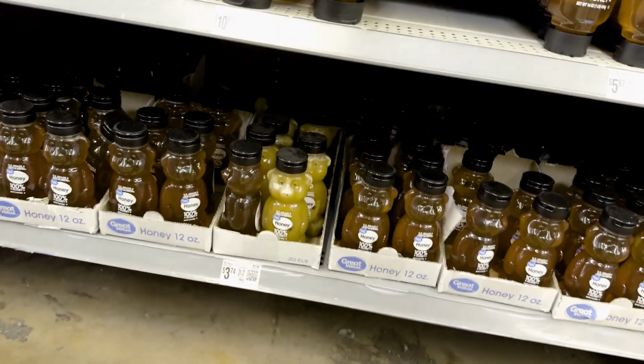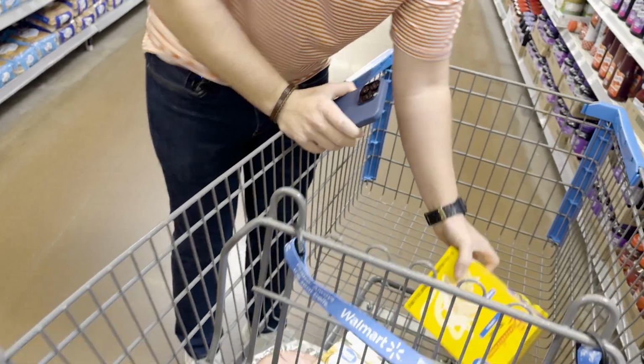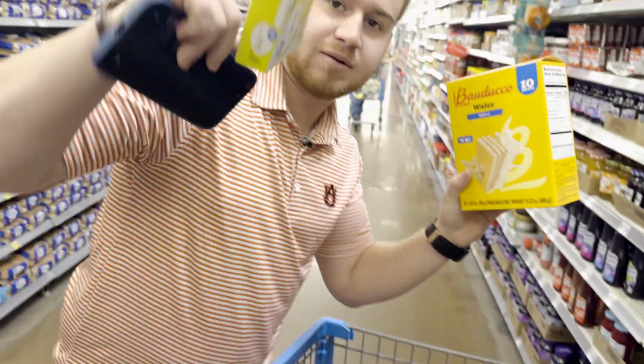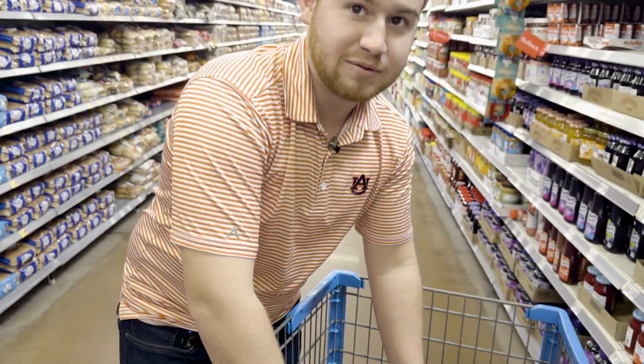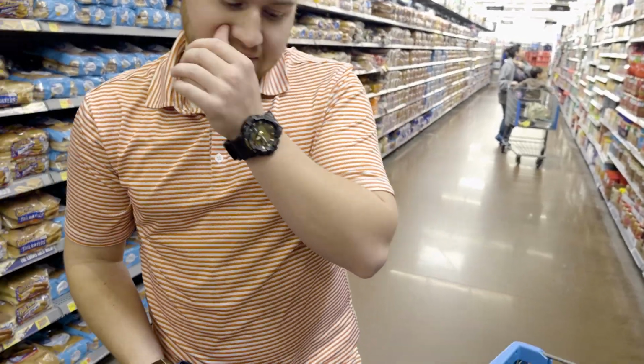All right, we're gonna find the cheapest honey. I'm pretty sure it's gonna be this Great Value. All right, I got our vanilla wafers and instant lemon pudding. If you say lemon, it sounds fancier, and then mustard. Cool. Yeah. Are we ready?